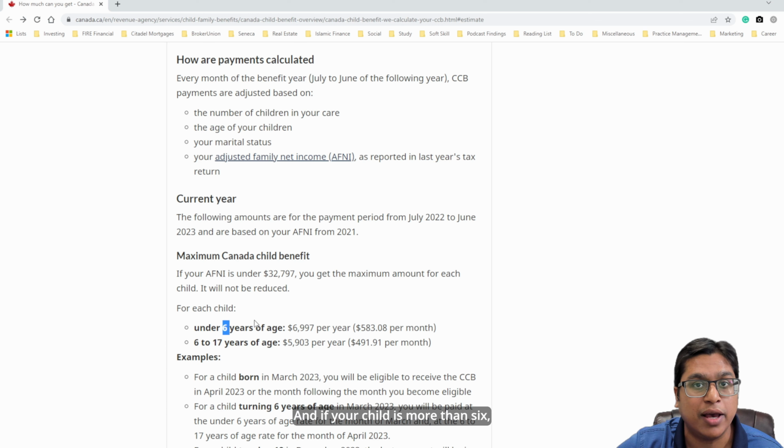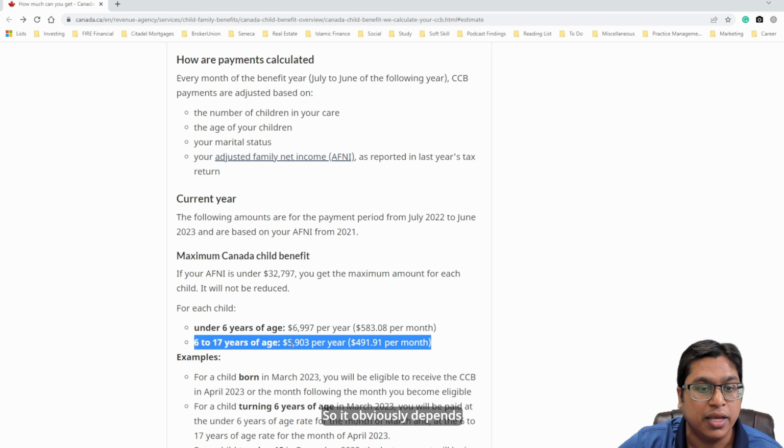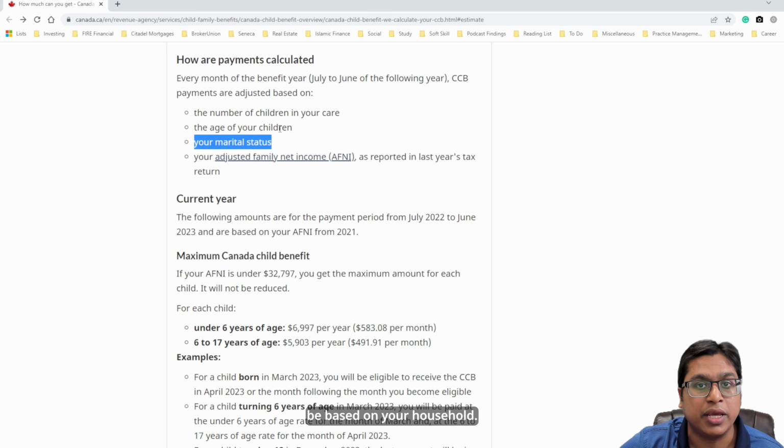And if your child is more than six but under 17 years of age, then you qualify for a little bit less. So it obviously depends on how many kids you have, what their ages are, and whether you are married or single, because the way they calculate the family net income is based on your household. If you are single, then your income will be your household income. If you are a married person or have a common law partner, then your partner's income will be included in the adjusted family net income.